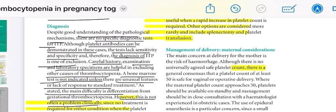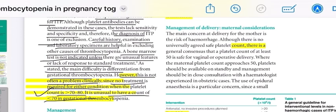However, this is not often a problem clinically, since no treatment is required for either condition when the platelet count is more than 70 to 90. It is unusual to have a count of less than 70 in gestational thrombocytopenia. So in gestational thrombocytopenia, usually the platelet count should be above 1 lakh, or usually more than 70. It is less likely that the platelets fall so much that the count is less than 70. But if it is less than 70, then you have to keep in mind that it could be ITP, so you have to involve the hematologist. If it is less than 70, then she may need treatment for that.